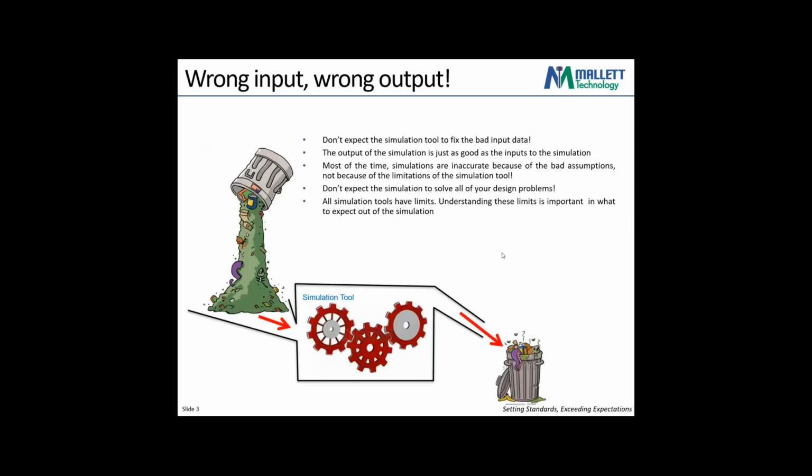I would like to start by pointing out that we need to pay very close attention to setting up the model in simulations. This applies to all simulation tools in general, but it may sound simple, but please remember that the output of the simulation depends heavily on the input data. And wrong input data and wrong assumptions will actually result in wrong output data.